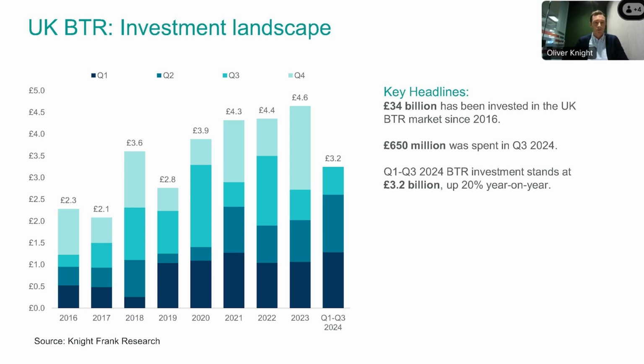In fact, the last 4 years, we've seen consecutive record years for investment into the UK build-to-rent market, culminating, as you can see, in that 4.6 billion that we saw spent last year. And that growth, as I said, has come despite the challenges in the wider macroeconomic backdrop, both in the UK and globally. So high inflation, spike in debt costs, build cost inflation, to name just a few.